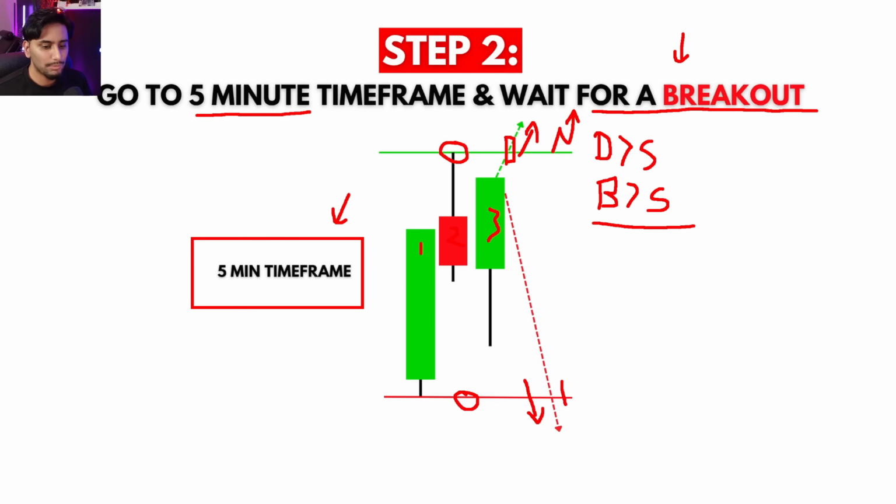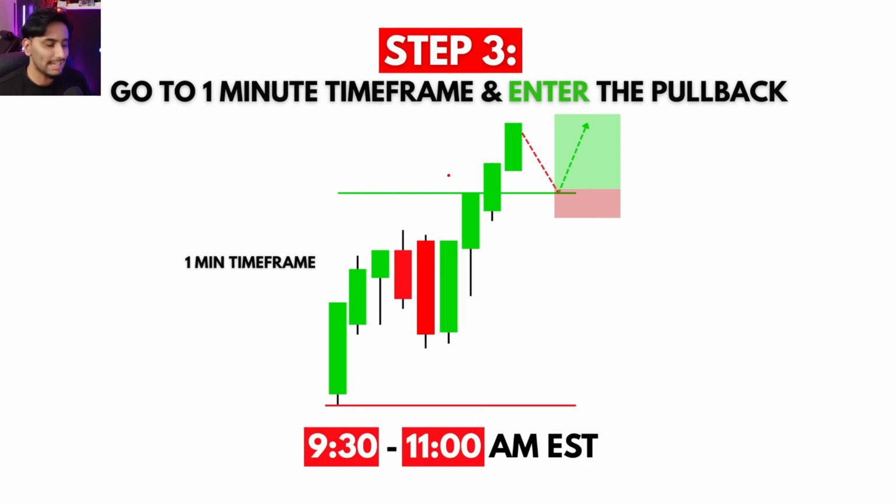And for the downside, we want to see a candle closure as well. And if that happens, that means that sellers are now overpowering buyers, and we want to look for a short position. So you can see step 2, all we're doing is really confirming where the market wants to head, and this way we'll get a higher probability entry. Now, for step 3 and the final step, we go over to the 1-minute time frame. On the 1-minute time frame, we now want to enter the pullback.